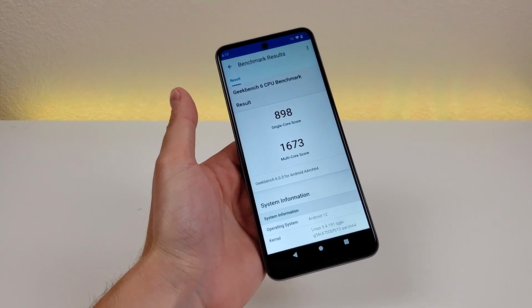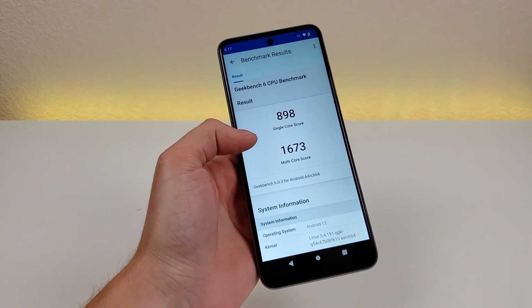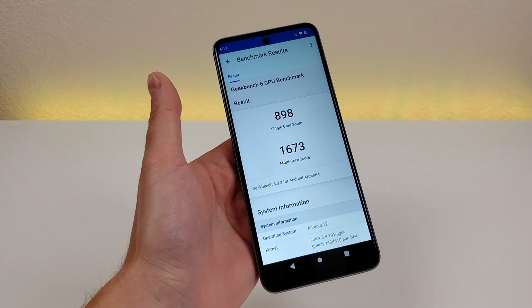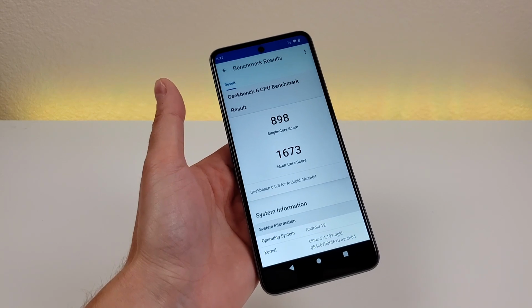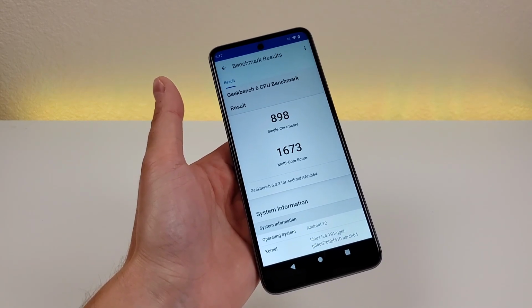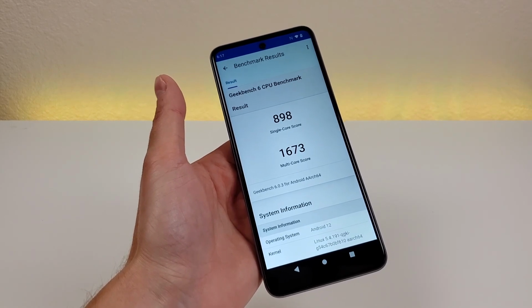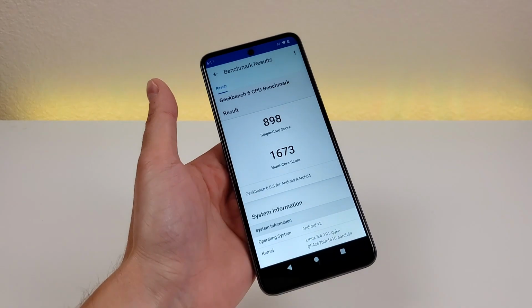Now I did run a benchmark test using Geekbench 6, and here are the scores that I got from that test. I got a single core score of 898 and a multi-core score of 1673. So what I recommend doing is running this test on your current phone and then compare your scores to these scores to see how the Celero 5G Plus compares to your current device. Because who knows, this phone could be significantly faster or significantly slower. So just run the benchmark and see for yourself.